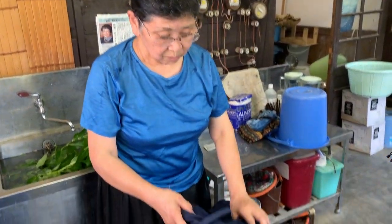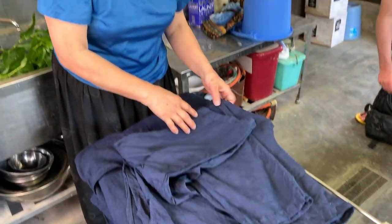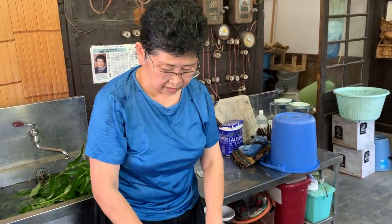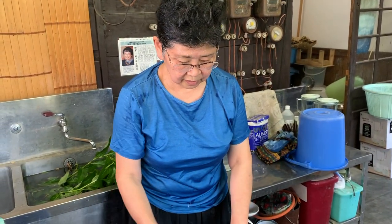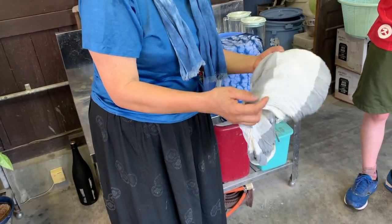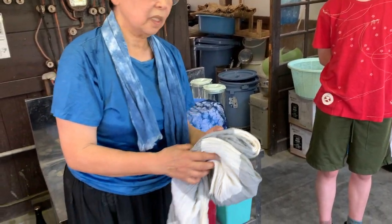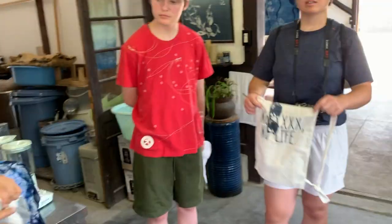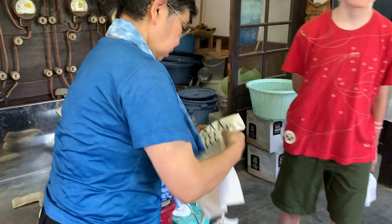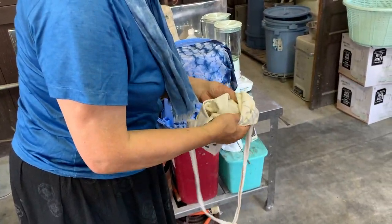Here she's insisting that if you want the dark blue deep color, you have to do the dye technique in the fermented dye over and over and over again to get that effect. Here Maigaki-san is checking the things that we brought, which we were hoping to dye with the indigo fermented dye today. She's making sure that it's light enough cotton that it will really be able to pick up the color effectively.